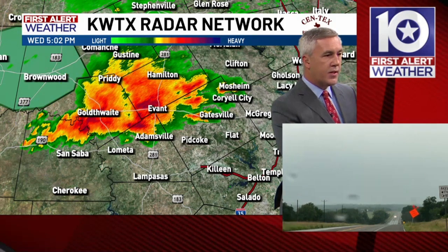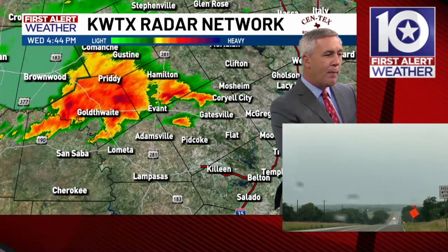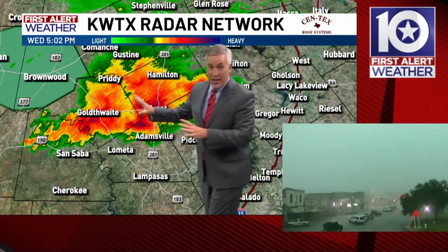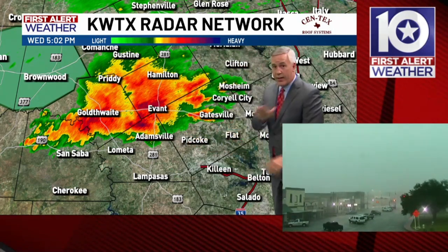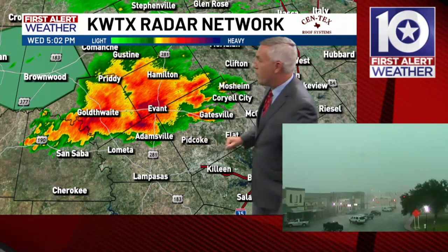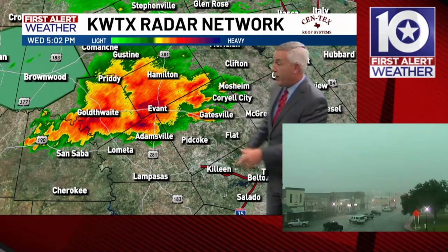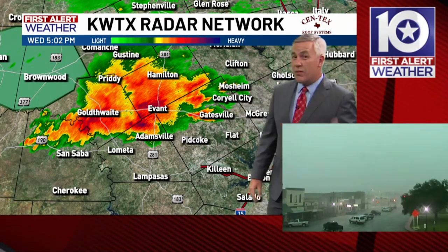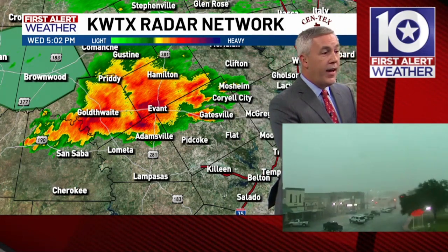So let's show you how this has evolved over the last hour. Overall, this activity is moving mainly due east. What we should see with this, particularly if we get much rotation in these storms, is they may start to dive a little more to the southeast, what we call right-moving supercells. So anywhere in Coryell County, you need to be weather aware and definitely paying attention. Bell, McLennan County, these storms are out west. They're moving at about 30 miles per hour, but could be on approach to your area as the remainder of the evening gets going.